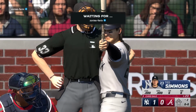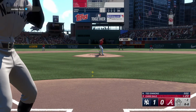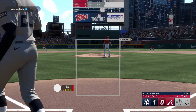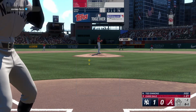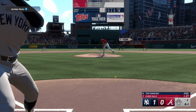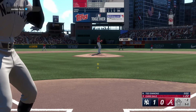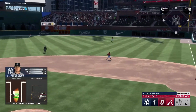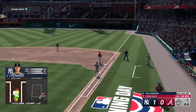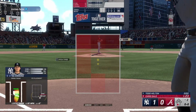Back at Truist Park. New inning getting started. And now the veteran catcher, Ted Simmons. Yeah, big swing and a miss. Now there's a certain point where you have to commit to what you think you see, and he guessed wrong right there. Nasty slider with just terrific bite at the end. Ripped on the ground to second. Albies over to first in time. 1 up, 1 down. So up next, Todd Helton.